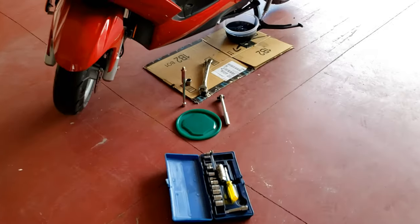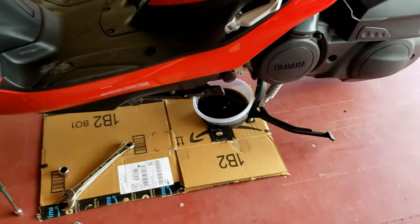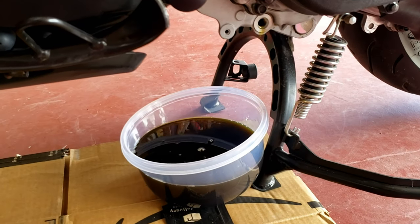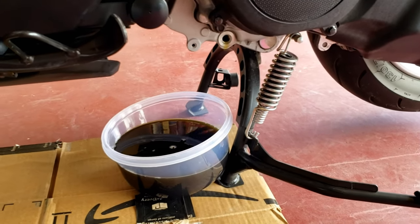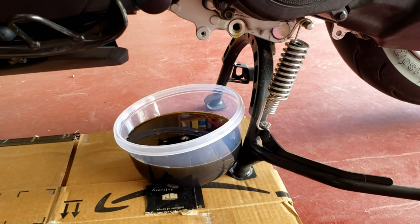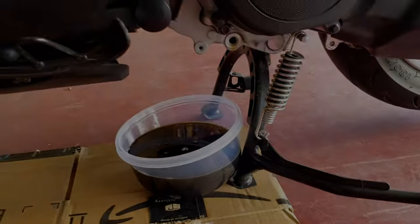I will show you guys the entire procedure in a detailed video on the next oil change. However, I wanted to show you that for the first time ever, I changed the oil on anything in my life where I didn't get a single drop on myself or the floor. I am very, very proud at this moment.